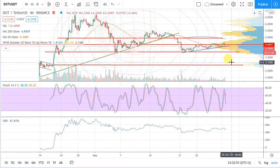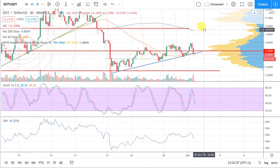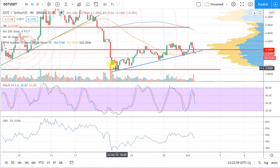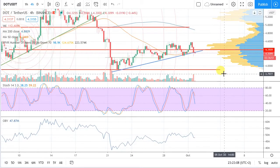Now, when we zoom into the most recent action since the last update, we've just been having a good old time crawling up this line of support, this blue line here. But lo and behold, what do we have happening right here? It's a clue. If I'm not mistaken, we may have broken that trend line. So that's why my eyes are right here on this trend line. And then this might be the clue as to what we are going to see price-wise in the short term.